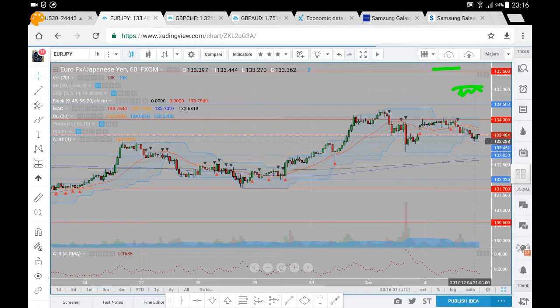So again, if we do see retracement all the way up to 134, we're looking for potential sell side momentum to come back into the market, retracing all the way back down to 133.45. If we do successfully navigate 134.50, again we're looking for retracement back down to 134, after which we're looking for the key level at around 135.60.